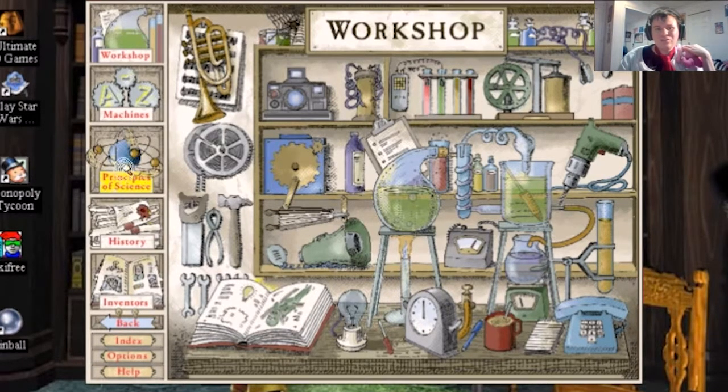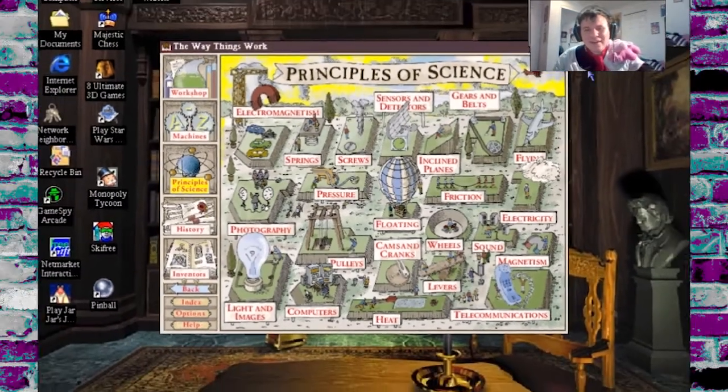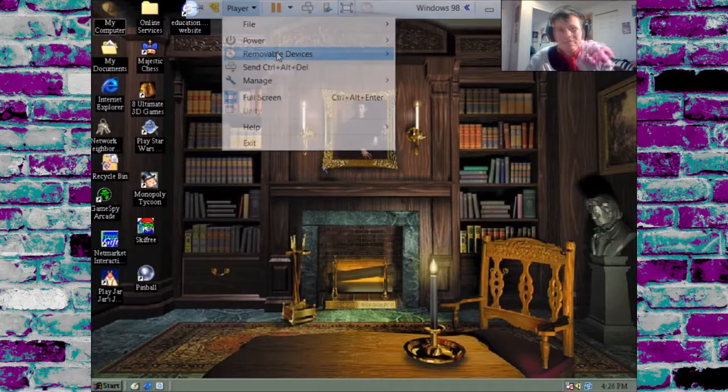One strange problem which this software seemed to have on this emulator is that what's supposed to be a perfect white is instead replaced by yellow. But that glitch doesn't occur in the later version, The New Way Things Work.